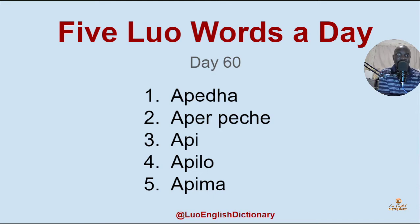In this part session of the Luo English Dictionary, we talk about 5 Luo words, their meaning, and a sentence if possible. So welcome and let's roll around.